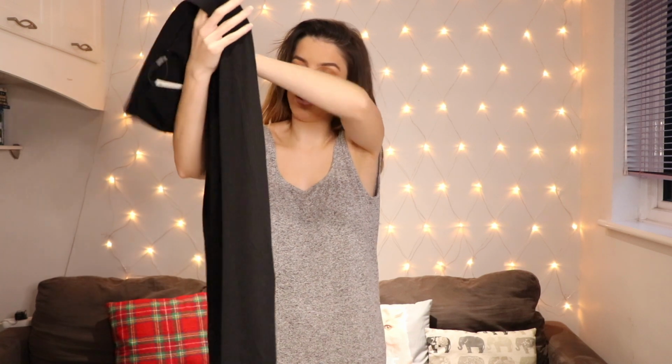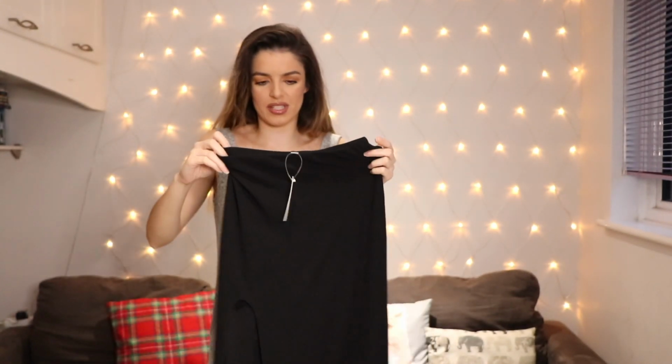And this one has a big slit in it. I don't know what it is about midi skirts and slits at the moment. I just love them. And I think I have too many now. Whoa, this was £16. But if it's nice, ow. And also another item is a top from Topshop, but this is on Asos. This was £14, so that's a little bit more reasonable.